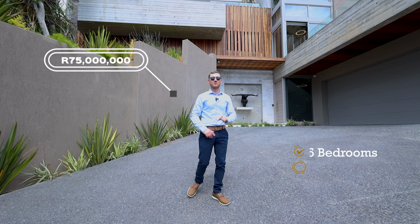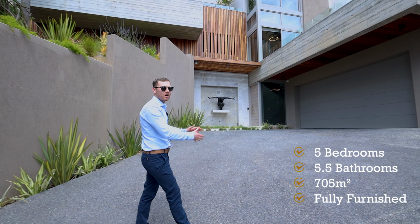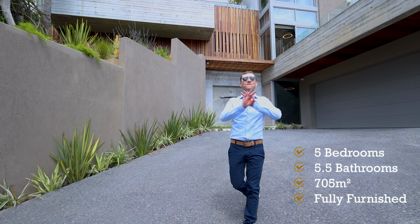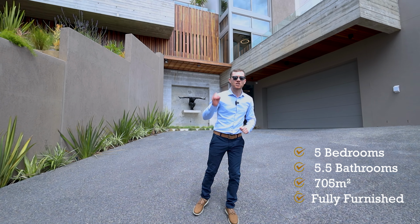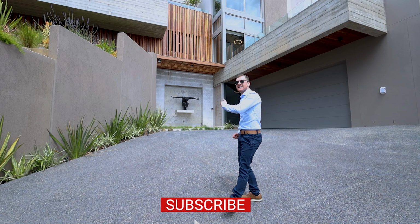It has 5 bedrooms, 5.5 bathrooms, space in the garage for 3 cars, 2 comfortably on the driveway, sold fully furnished. This place is absolutely stunning. The finishes are beautiful. I cannot wait to get inside and show you.